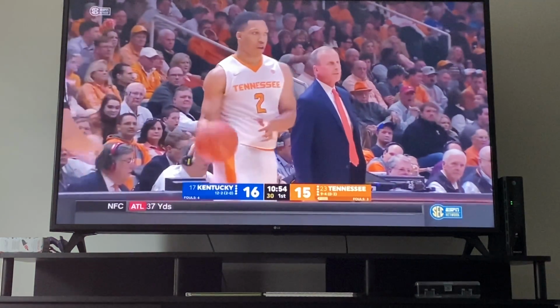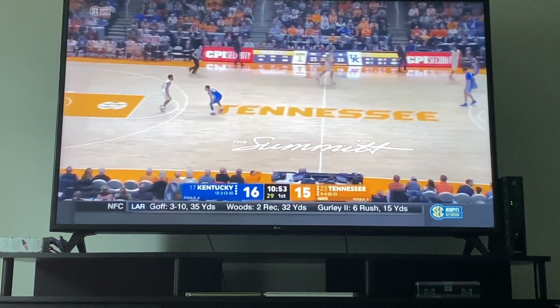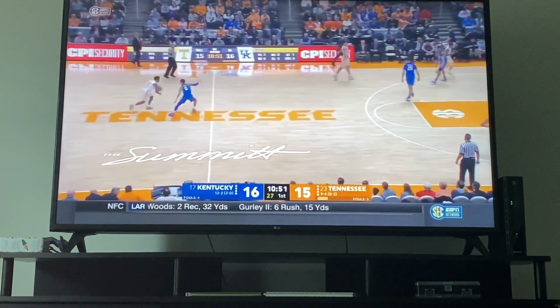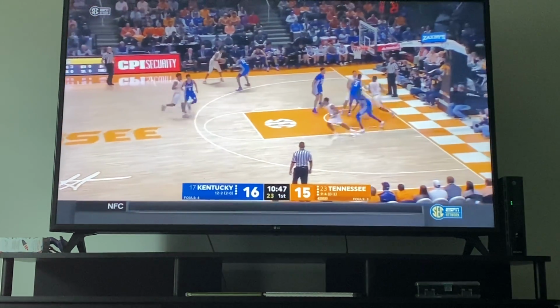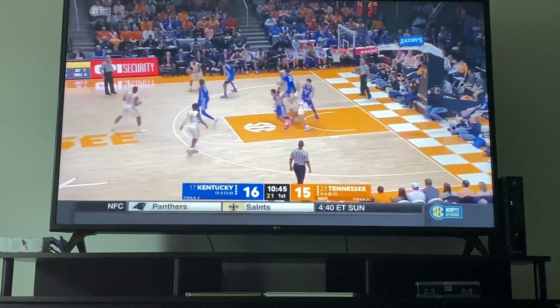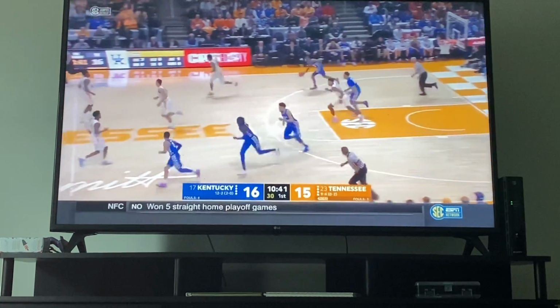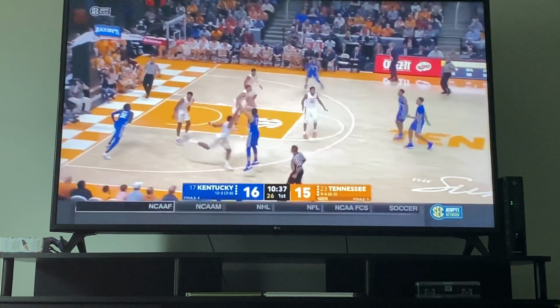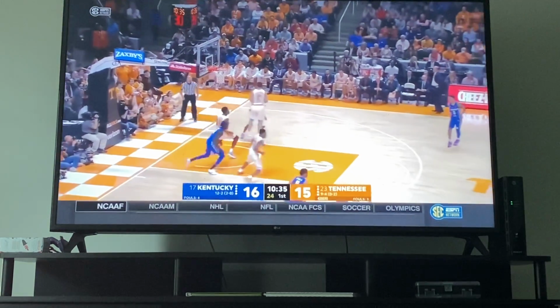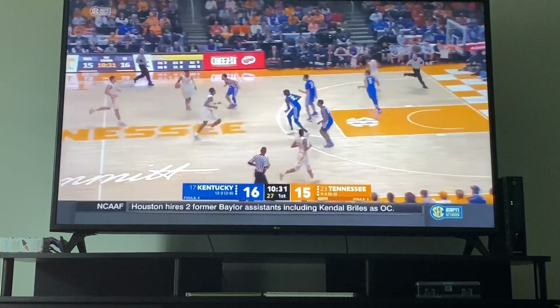Richards takes a seat. P.J. Washington back on the floor for Kentucky. Coach Cal talking to Quade Green as that ball was getting inbound about needing to be there on the catch, needing to talk, and needing to fight through screens. That's a poor pass by Grant Williams. Knox for 3. Off the mark, and Williams has it. Tennessee looking to push.